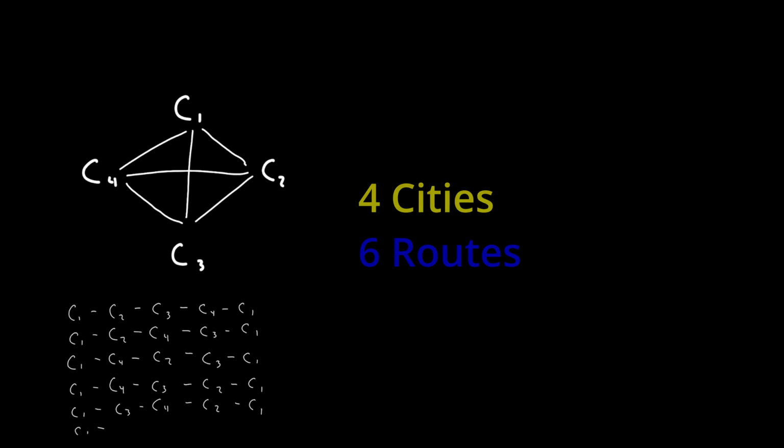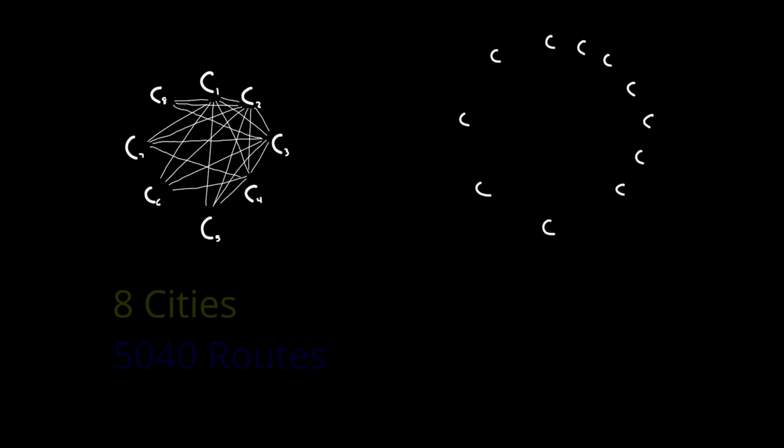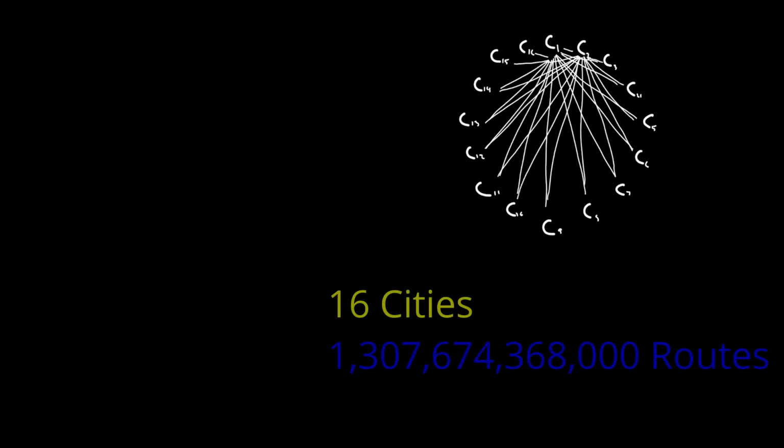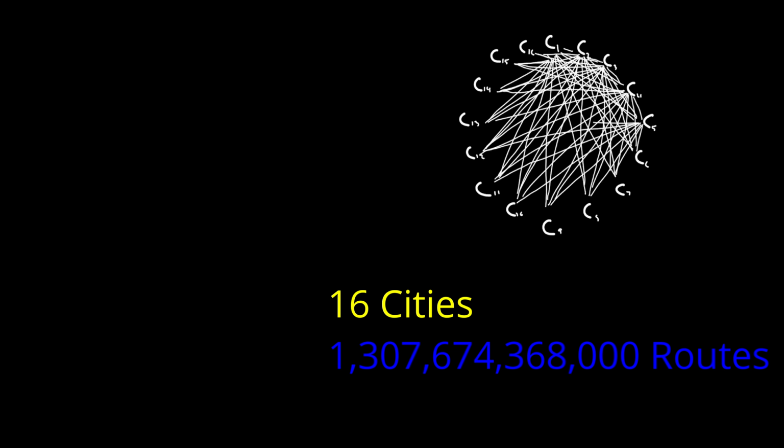This means that if you tried a brute force approach where you looked at every possible combination and calculated the shortest distance path, it becomes computationally impossible very quickly. For 4 cities, you only need to calculate 6 paths, but for 8 cities, you need to calculate about 5,000 paths, and for 16 cities, over 1.3 trillion unique paths. You can see that finding the exact shortest path is computationally impossible, and this is where we look at how nature has already solved this problem with colony optimization.